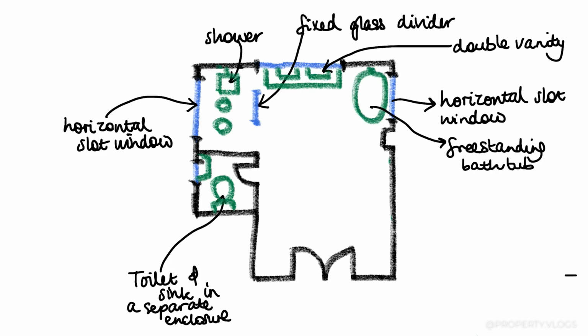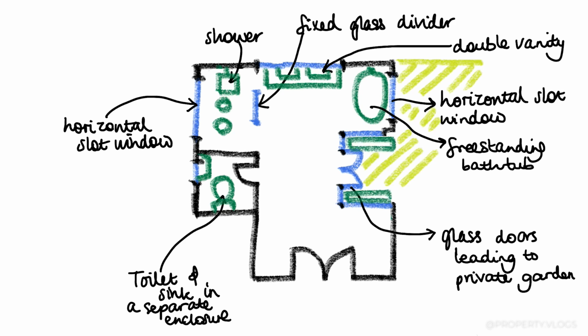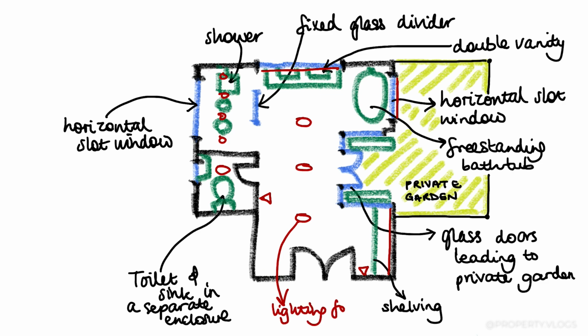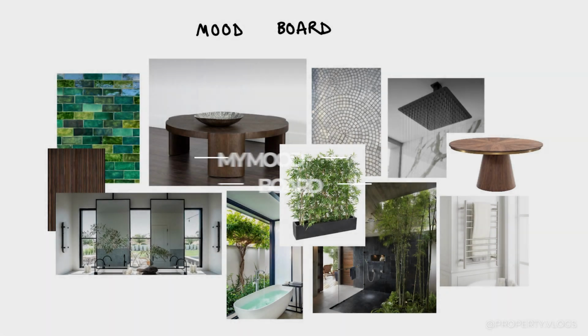So I'm just going to draw the glass enclosure, and then you're going to see how I remove the wall to bring the outdoors inwards. Lastly, I want to have shelving for decor, just below the glass doors in the little nook in the bottom right corner. And then I have ambient lighting throughout on the ceiling and in various spots across the room. I'm also going to share my mood board next for the materials that I'm going to use in the space. All of these materials are inspired by nature, and you're going to see that's a common theme through my design. Okay, mood board done, layout done.